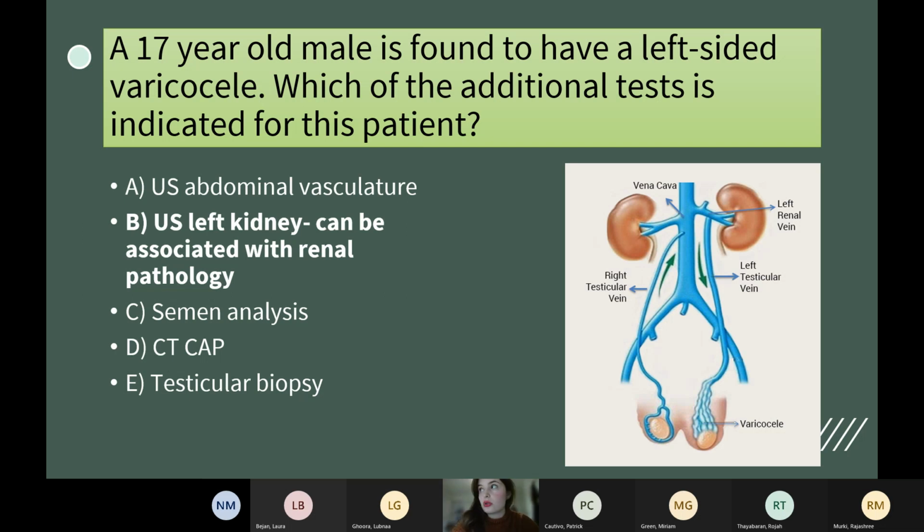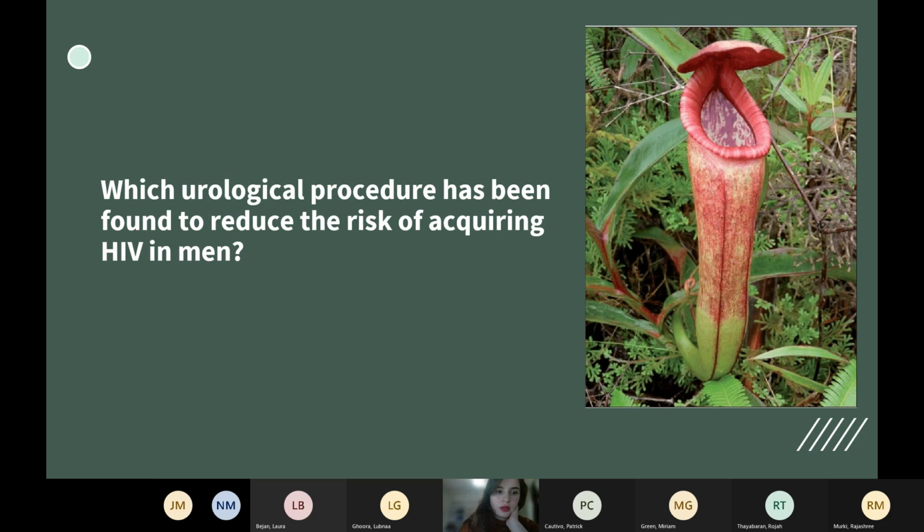So if you've got someone who's at the right age and has a left-sided varicocele and has weight loss, night sweats, that kind of thing, or a loin mass, you might be thinking about renal cell carcinoma. That's something to bear in mind. That's the main red flag issue that can happen with varicoceles. So yeah, fantastic, cool.